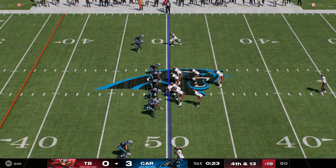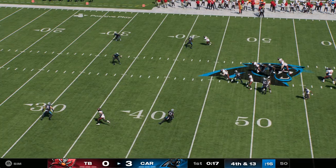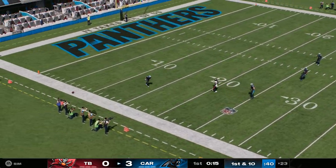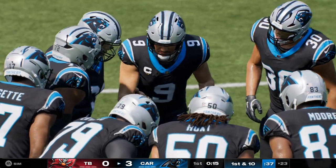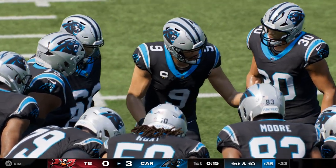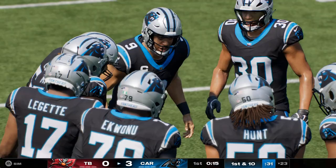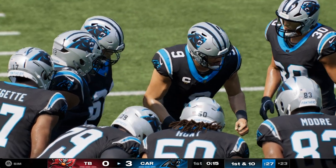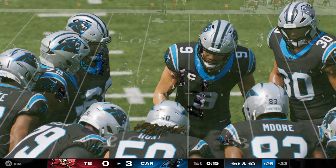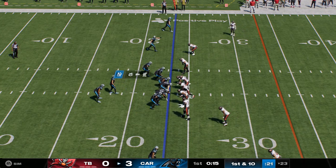Here's Trenton Gill now, and he'll be looking for something better after that poor first punt. And we will not have a return here. This one angled out of bounds. Operating from their own 23, they'll begin first and 10.